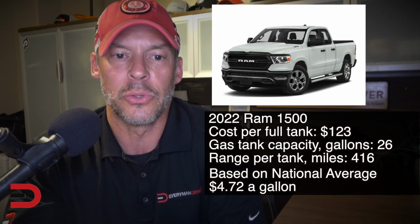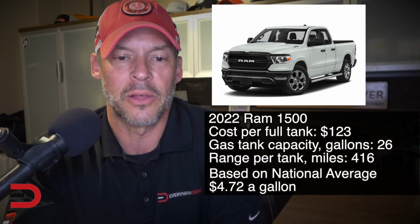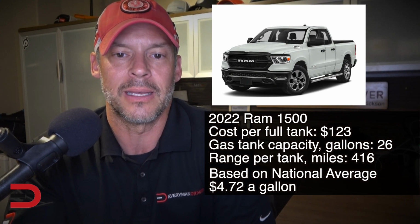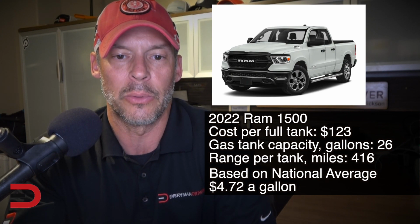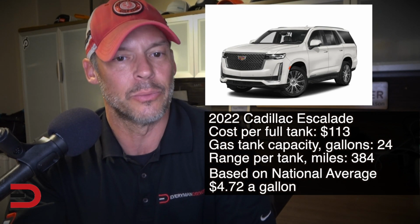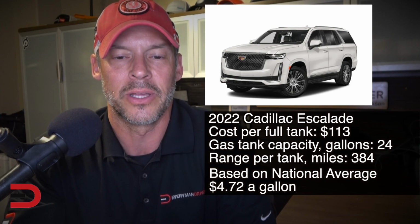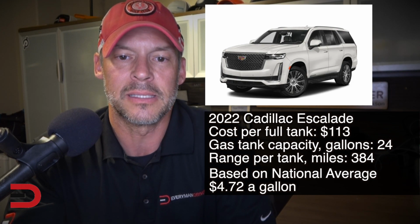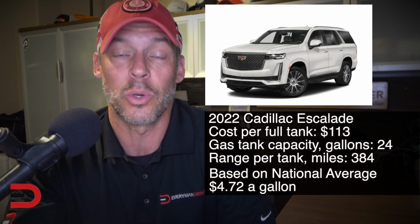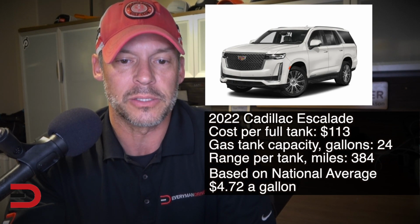Ram 1500, again, 2022. This one, $123 to fill up, 26-gallon fuel tank, same range, and $36,000 to $78,000, 11 city, 24 highway. Cadillac Escalade, if you're so inclined. I wouldn't. Too expensive. $78,000 to $110,000. Fuel economy sucks. 11 in the city, 23 in the highway. $113 to fill up. It's got a 24-gallon fuel tank, so smaller fuel tank, less range, 384 miles.